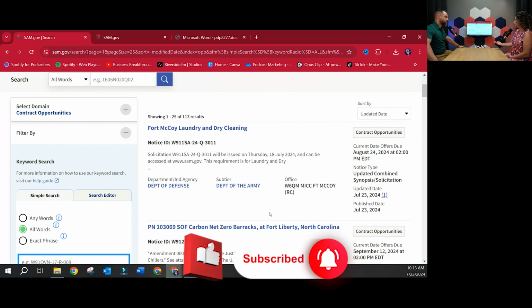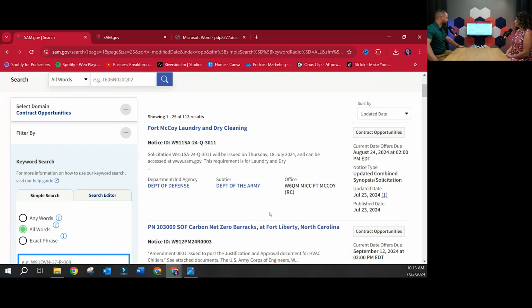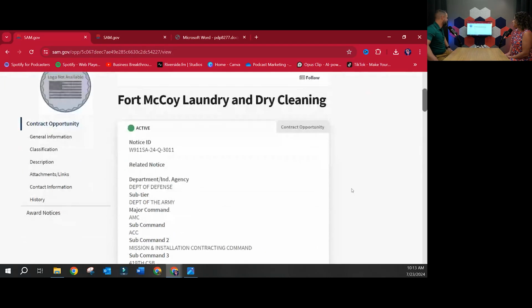I put in laundry, the first thing that comes up is this opportunity that was just released today, July 23rd. So let's take a look at that. So this is the notice. It's through the Department of Defense. So here, right on the top of the page, you can see the agency that is listing the opportunity.